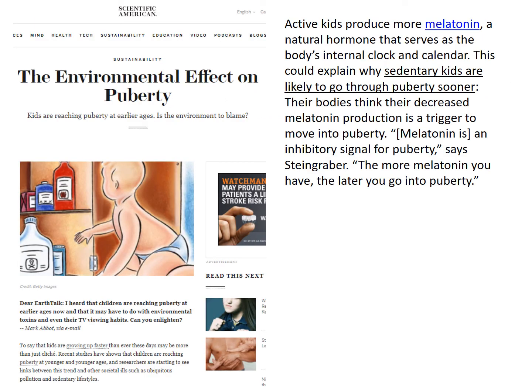This slide introduces the idea of melatonin and how does melatonin affect your internal clock and calendar? Well, active kids produce more melatonin. And so if they're heavier kids, they go through puberty sooner. Is this a problem? They don't know.